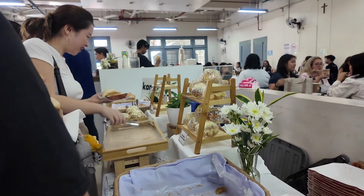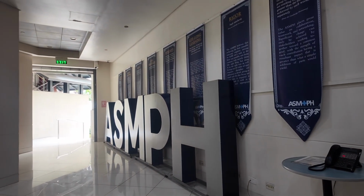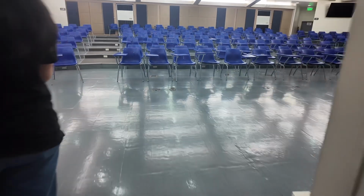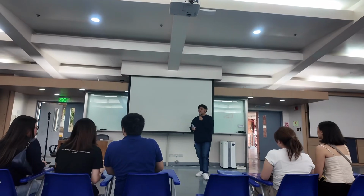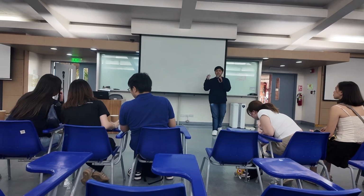I love this school. As you can see, it's very inspiring. Upon entering, you'll see the banners of the batches that graduated in that med school. Shout out to my new friend who's also from Ateneo, for BS Chemistry. Now this room, as you can see, has a lot of chairs. Basically, this is where they put all the YL1 students, the first year med school students, and this is where they take lectures and so on.